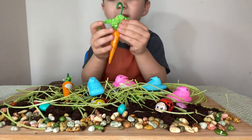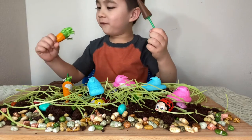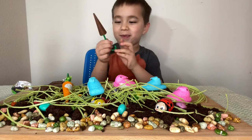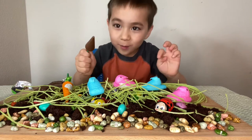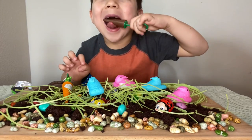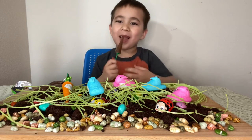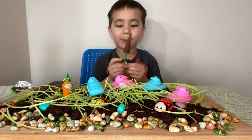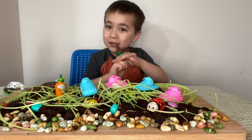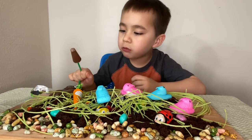Okay, let's get this one open up. Whoa, that is really sharp. It's also kind of like a poppy. I'm gonna lick it like this. Really good.